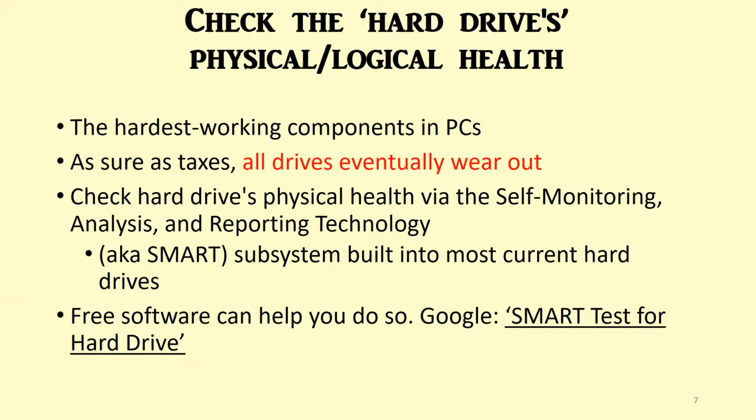You've got to check the hard drive. The spinning widget is what I call it. Or if you have an SSD, a solid state device, then yes, those need checking too. Little health checks, because a spinning widget or an SSD, all of them will sooner or later fail on you. There's some built-in software called SMART, Self-Monitoring Analysis and Reporting Technology. And again, free software is available so that you can do those kinds of checks.